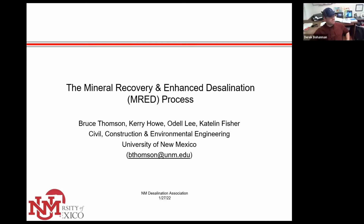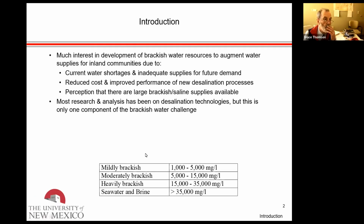So let me introduce my co-conspirators. There's Carrie Howe, who is professor, and he's director of the Center for Water Resources. Odell Lee is a postdoc. Caitlin Fisher is director of laboratory services or something like that in the civil engineering department.